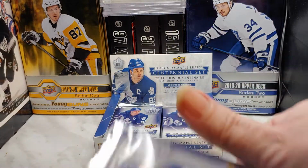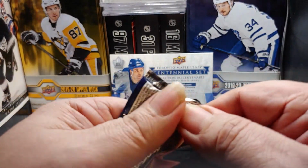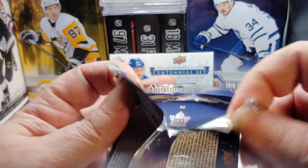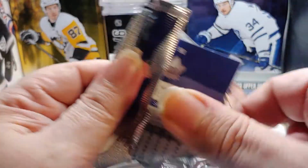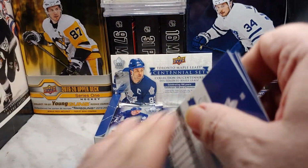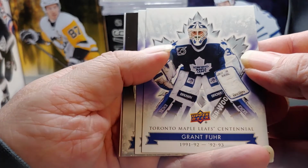Next pack. Like I said, you get one box, one auto in every box. So I think we got our auto, but I hope we get more. Be nice. I like the autos of the older players.